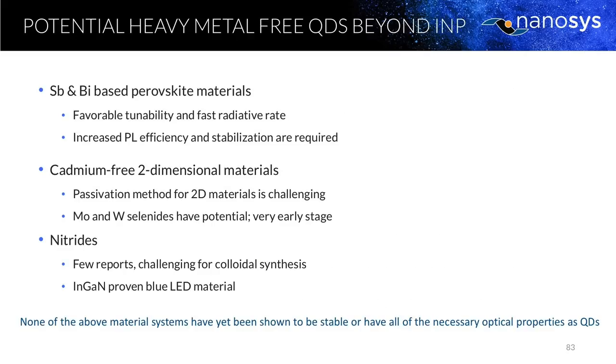There are what I'll call antimony and bismuth perovskite materials. These are similar to, but not actually, perovskites, but they're very much like the lead materials that we talked about earlier. They look like they could have interesting properties. They're tunable, they have high radiative rate. But the PL efficiency is pretty low right now, below 50%, and nobody's really figured out how to stabilize these materials yet. But I think these have promise as emitting materials.